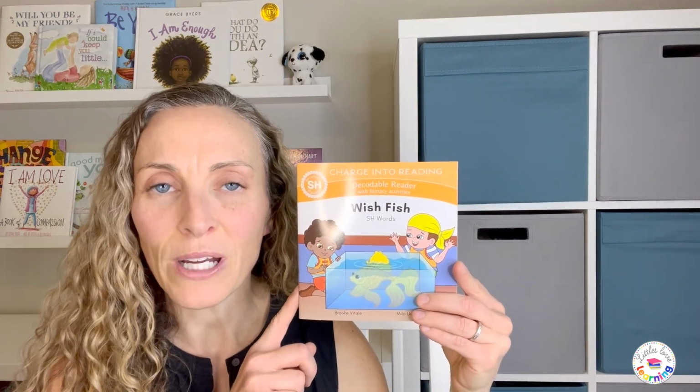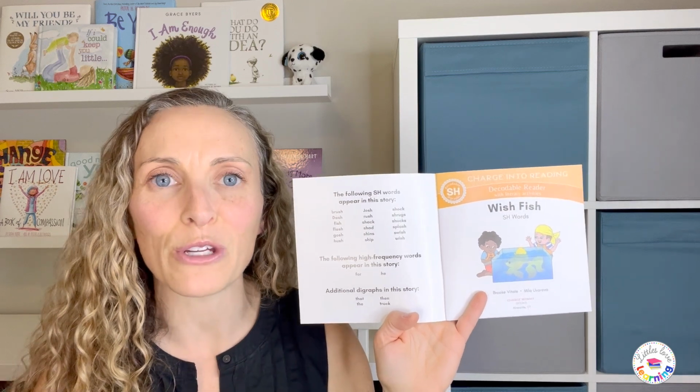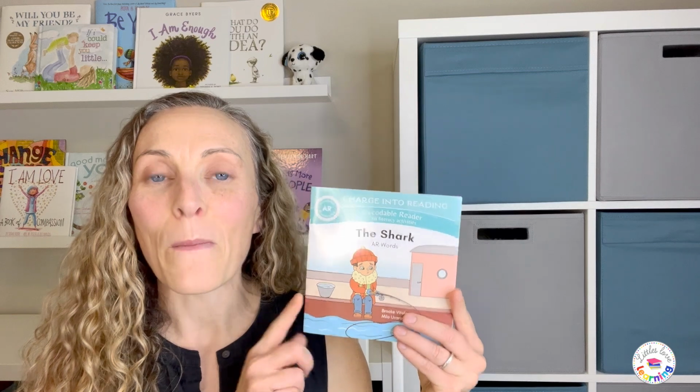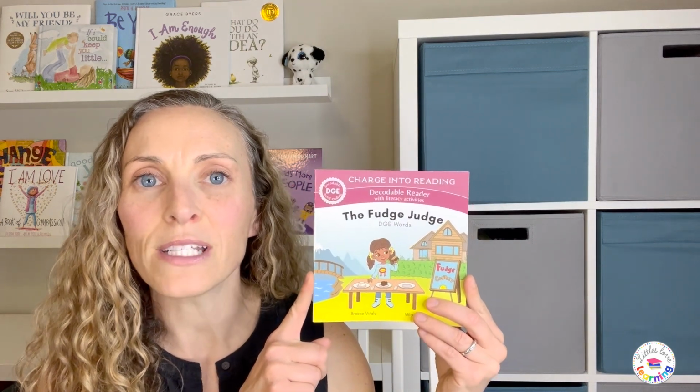She has a set of books for digraphs. So this one is the S-H, sh book. But again, for each book set that she has, you will know the words that are in that book. So you can work with your child on those words before they read the book. She has R-controlled vowels, which your child is most likely going to be learning about in first grade. And then she has some more difficult endings, like for example, the J sound spelled with D-G-E at the end of a short vowel. So these books can grow with your child.